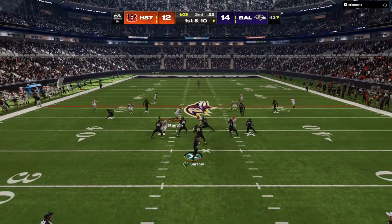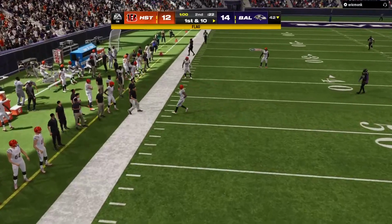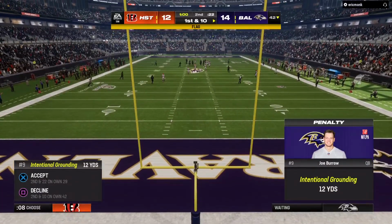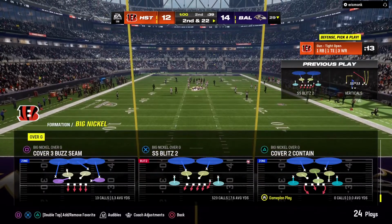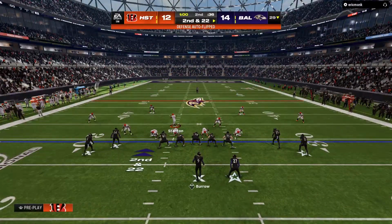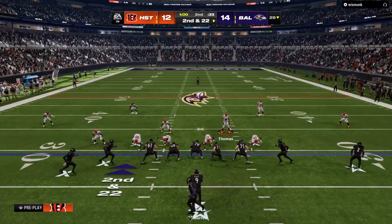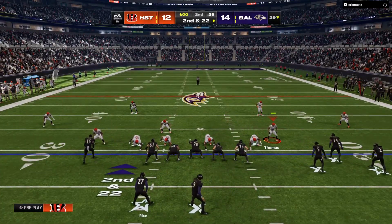Here's Burrow setting up to throw it. And this is thrown to the sideline. No receiver in the area, though, and that's going to bring out a flag. We saw it, too. Nobody in the vicinity of that throw, and that earns him the penalty. Yeah, you've got to at least get it close enough to one of your own guys in order to dodge the penalty.